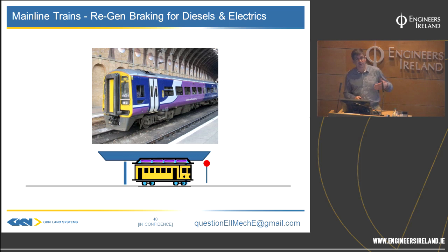So the flywheel will even allow electric trains to regen brake, which they can't currently do. It drives me mad if you go into the London Underground, where they can't regen all the electricity properly, and they actually end up burning it off in the tunnel in resistor banks, which means that the underground, which is unbearably hot anyhow, gets even hotter.